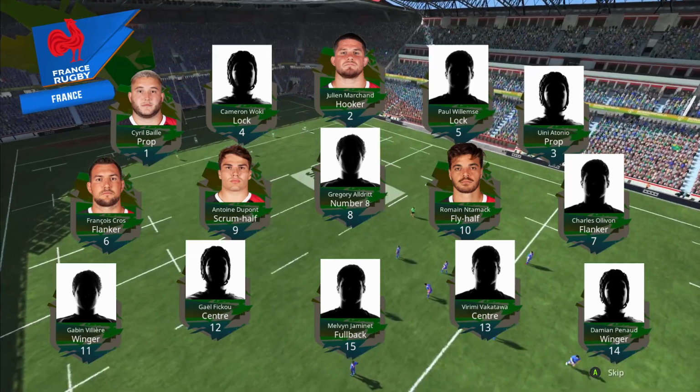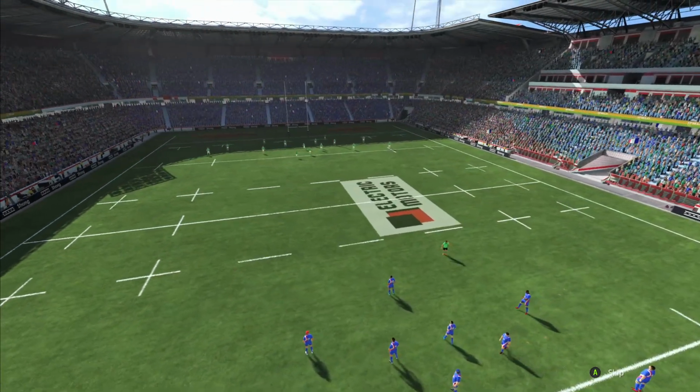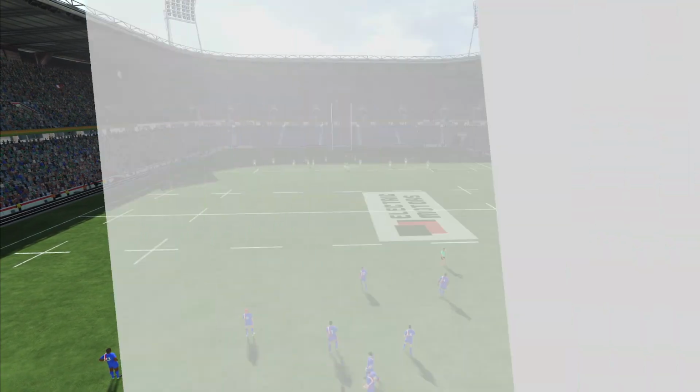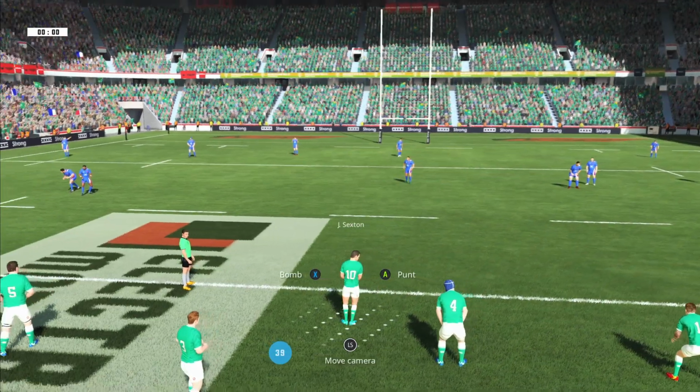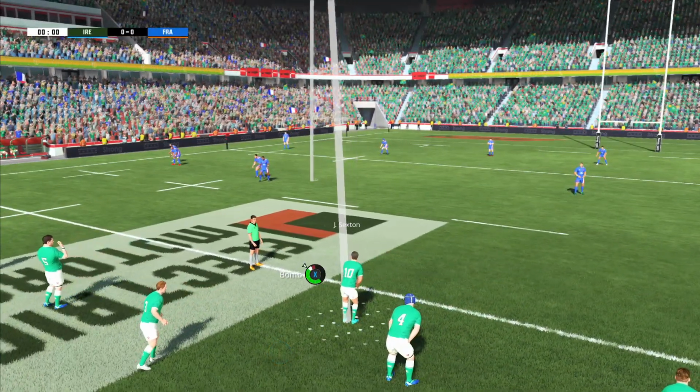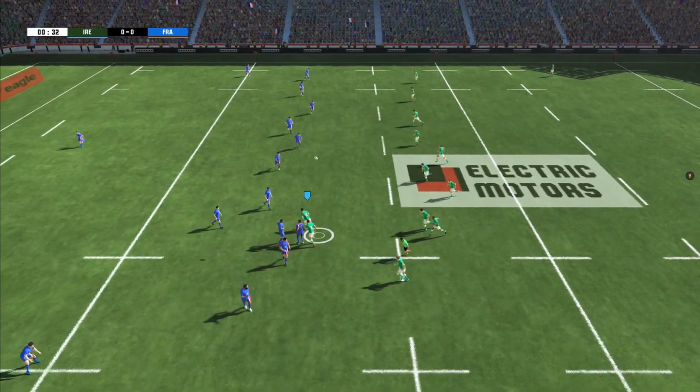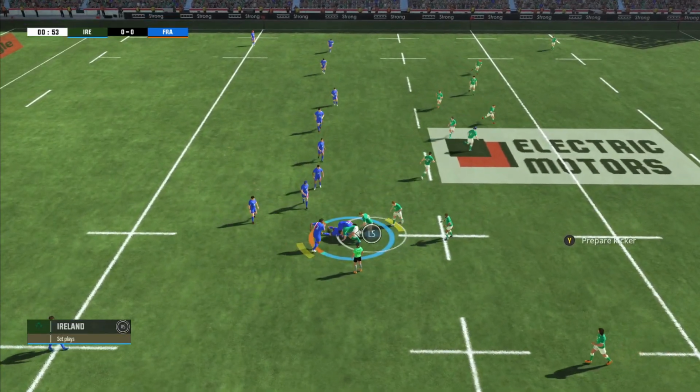Ireland are having the home advantage in this one, and how much will that play a part in this game? France looking to come back from their defeat, if you remember, last week versus Italy, which surprised a lot of people, whereas Ireland managed to take the win from Wales over in the Principality.